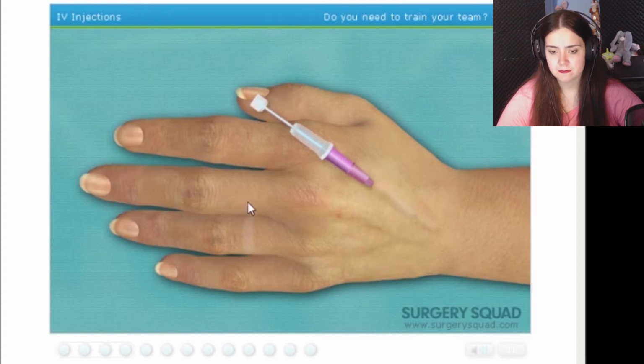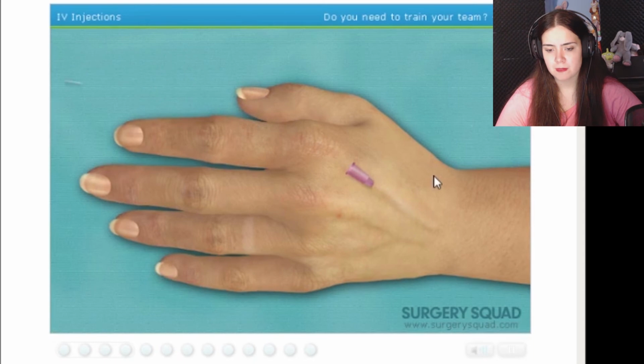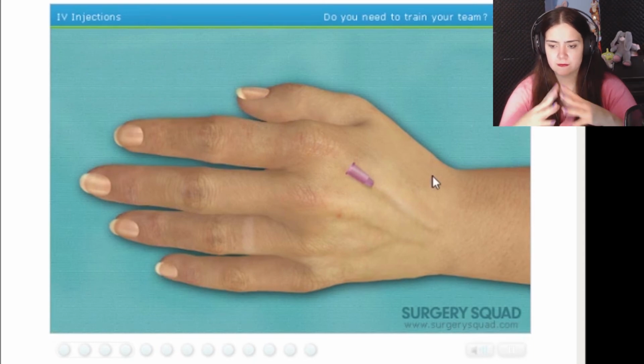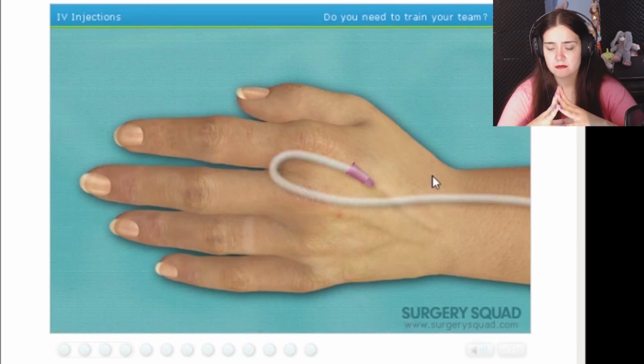Now I'll release the tourniquet. While applying gentle pressure over the vein to collapse it, you can remove the needle. This will reduce the amount of blood that may discharge out of the angiocatheter when the needle is removed. Once you remove the needle, it will be properly disposed in a sharps container. I'll lock the IV tubing to the angiocatheter by rotating the locking mechanism. Lastly, we need to secure the IV with tape and test the line.